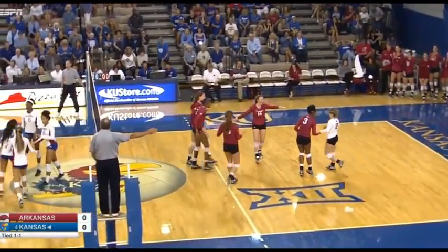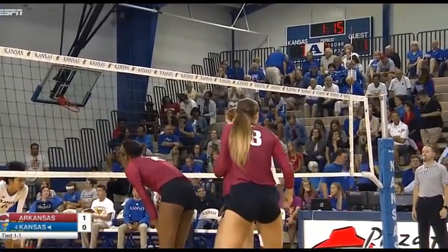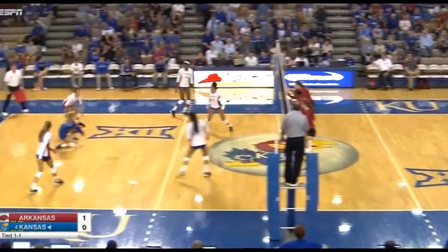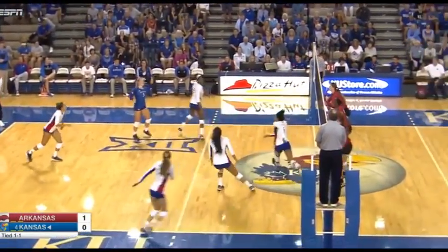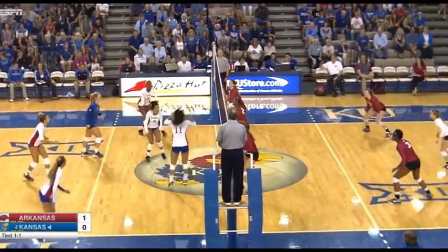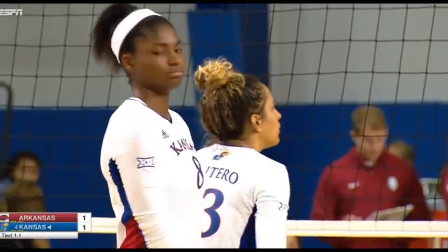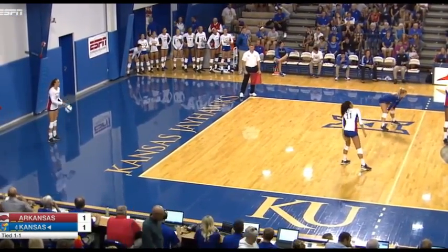The Jayhawks look for Zoe Hill, but that ball is long. Didn't get a full reach at that one, so unforced error from the Jayhawks. Hill there with a misdirection. Rigdon down the line. Nice save by Harbin. Payne. Valle with a nice save. Nikolsky puts it in the antenna, point to Kansas. That's the only thing Volsky could do, she was off one foot trying to get that ball over, but Payne high flying hitting that one, but nice dig from Valle on the back row, the libero for the Razorbacks to keep that ball alive.